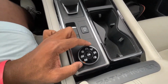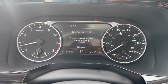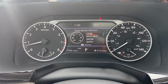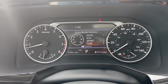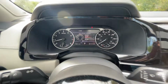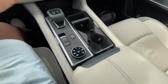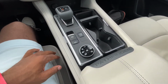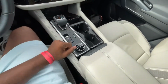So that's why I think the Pathfinder is a pretty capable vehicle, at least in terms of the all-wheel drive system. So you have sand, well, let me go back. Sand, mud and rut, snow, auto, eco, sport, and tow mode, which is such an improvement compared to last year. This is top-notch stuff, and I think it'll actually work. Hopefully I get to have a Pathfinder for a longer period of time so we could see how good the all-wheel drive system is compared to VTM4 and symmetrical all-wheel drive.